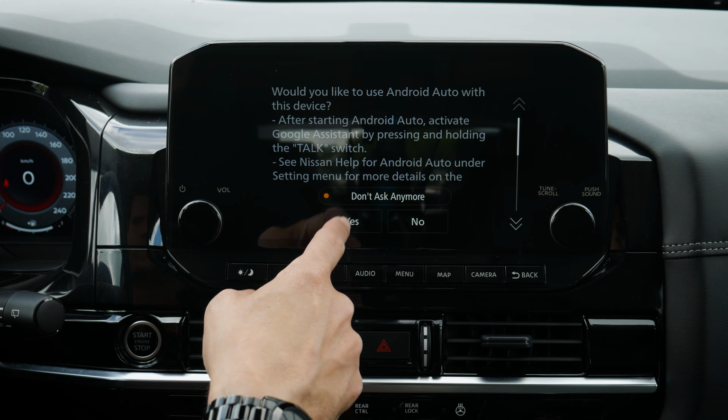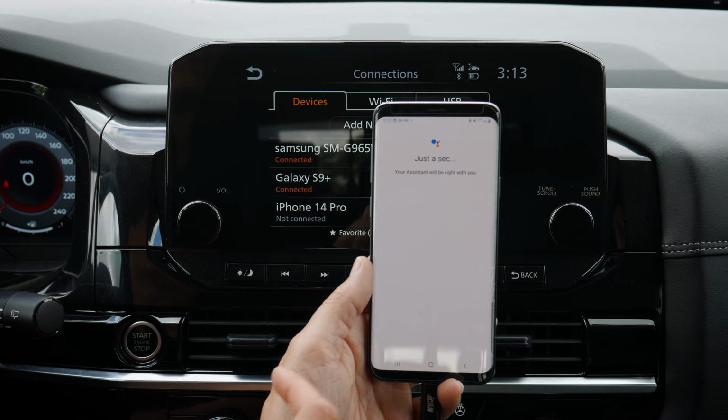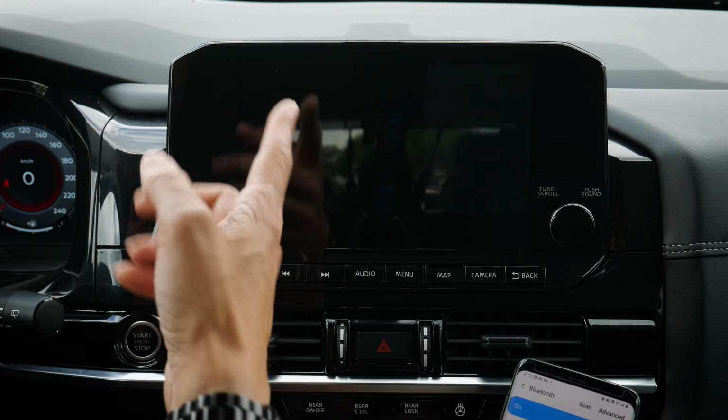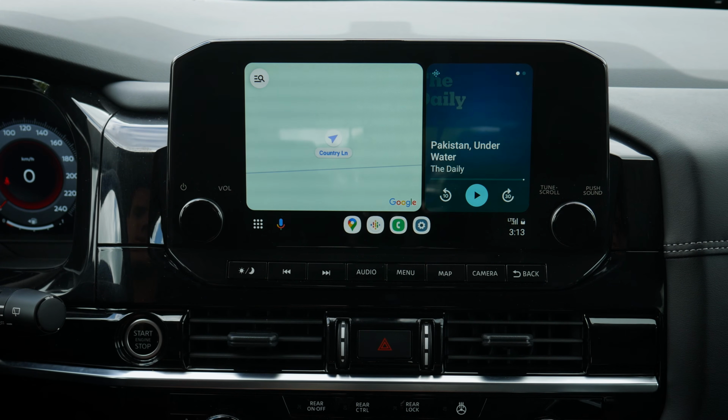And yes, we want to use Android Auto. Okay. On the phone, it says, do you want to launch Android Auto? And it should. There we go. Hopping right in. Look at that. Perfect. We are logged in.